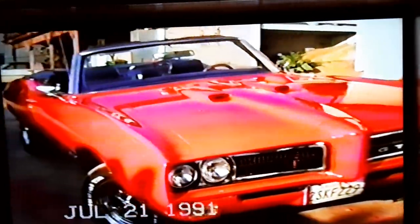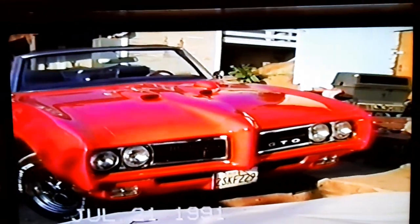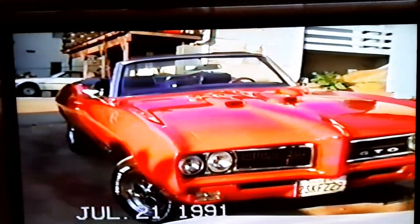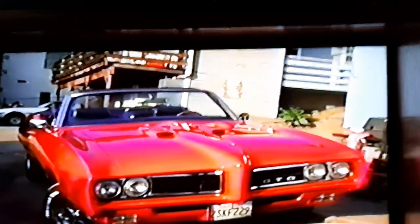Got the correct 69 Pontiac Lemans GTO lower valance panel. Car was 100% correct. The only way you could tell it wasn't a GTO is if you looked at the VIN number and were able to look it up and look up the engine code. But it did have a Ram Air 3 350 in it. And this one I did paint also in the driveway.